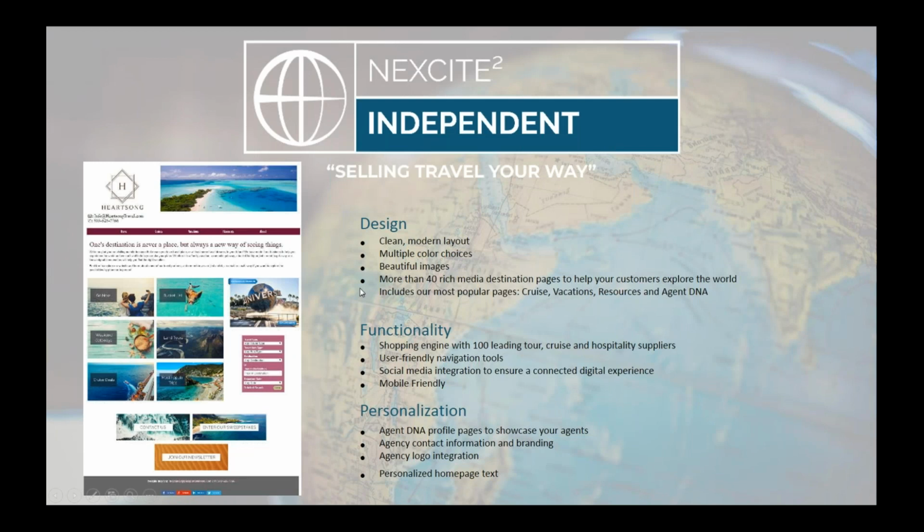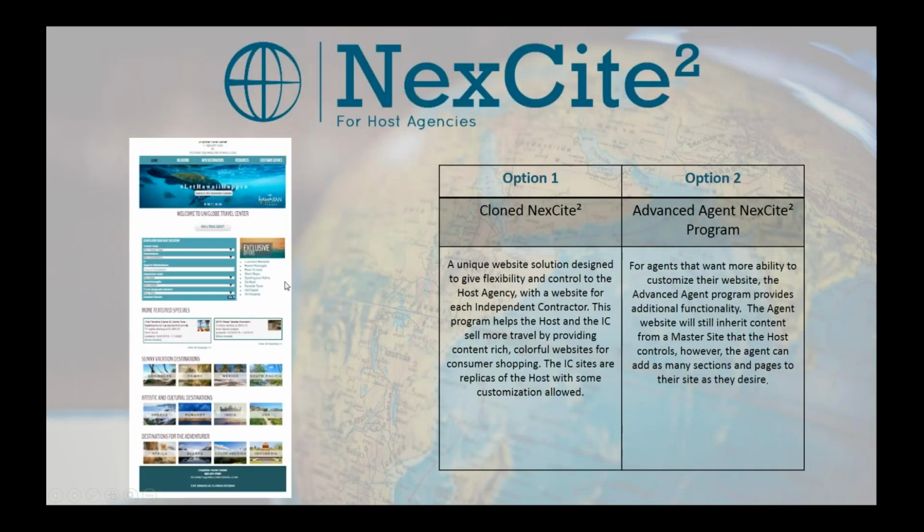We're just going to touch on this really briefly. We also have a website program for host agencies. We have 2 different options that allow hosts to offer websites at discounted rates to their agents. If you want more information on this, contact us, and Cynthia, our sales manager, would love to talk you through all the different options. So I'm going to wrap it up there.